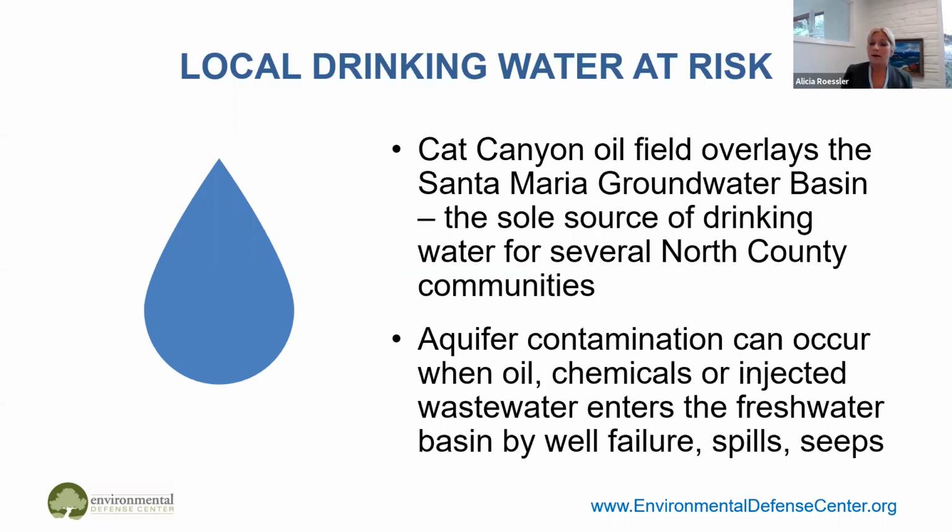For example, in CalEnviroScreen, the state of California designates the areas surrounding Cat Canyon's oil field as being in the 100th percentile for groundwater threats. This means that 100% of the census tracts in the state of California have lower threats to groundwater than these communities surrounding Cat Canyon. This is the existing state before we even approve these projects.